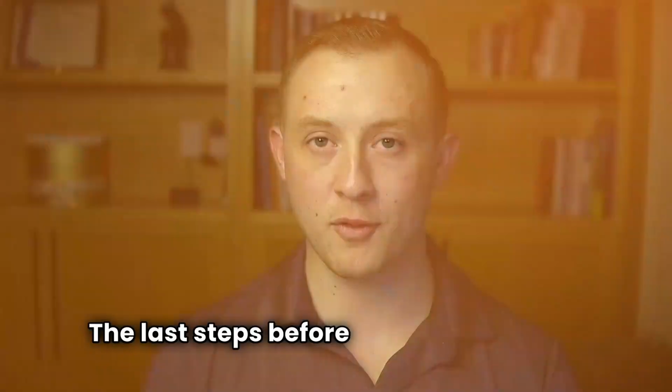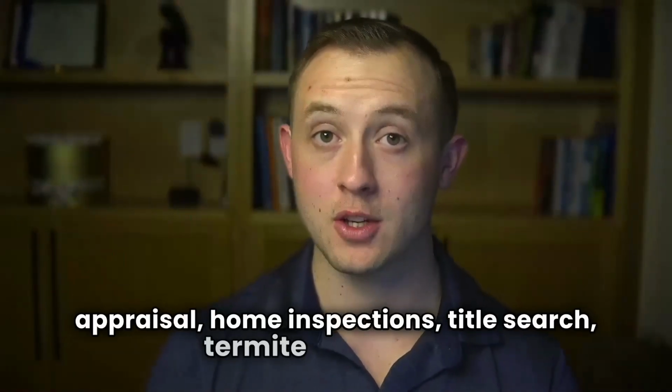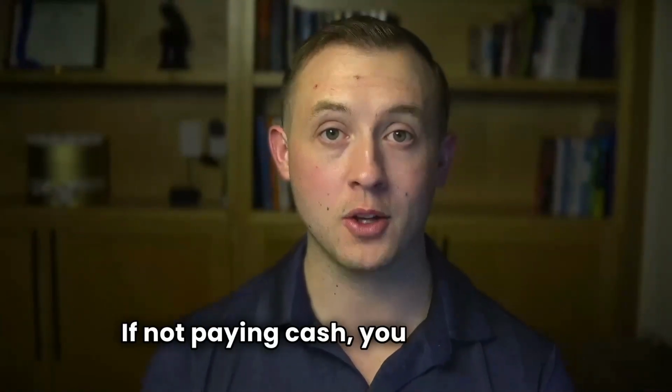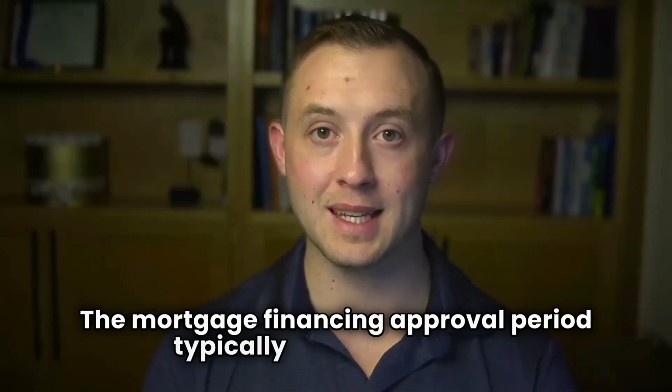Number 7, preparing to close. The last steps before closing involve an appraisal, home inspections, title search, termite inspection, and a survey if necessary. If not paying cash, you will now be waiting on your financing to get finalized. The mortgage financing approval period typically takes anywhere from 4 to 6 weeks to complete.